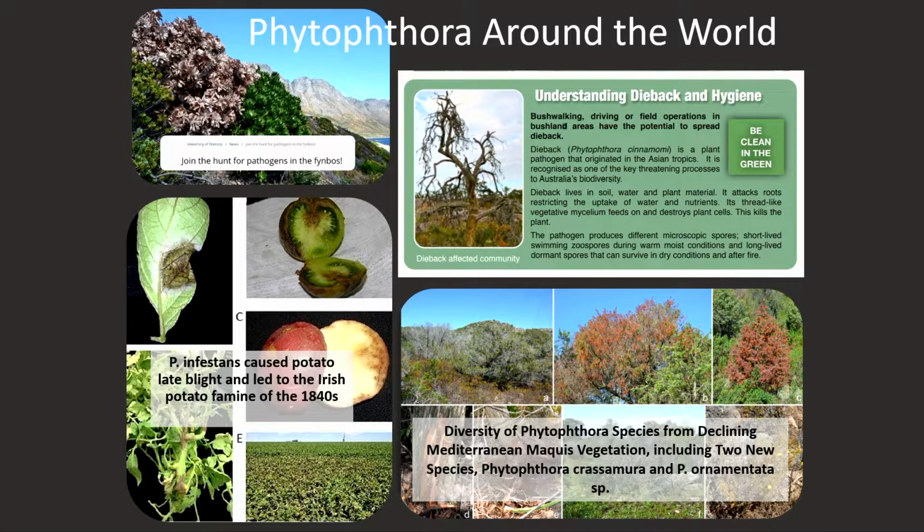There's over 110 species of Phytophthora, and several of them cause impacts in similar Mediterranean climates. The dead madrone picture I showed you is being caused by Phytophthora cinnamomi, and Phytophthora cinnamomi is a bad actor, also in South Africa and all over Australia, where it's mostly killing proteaceous species.